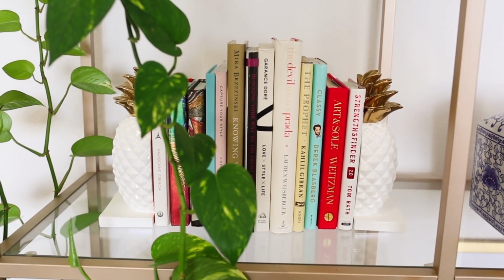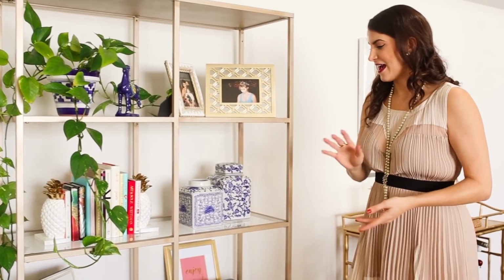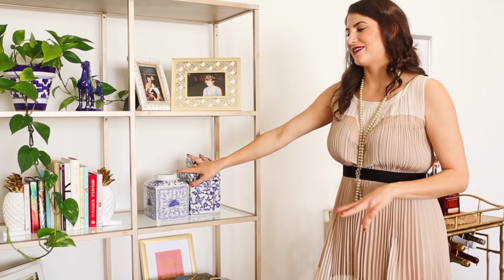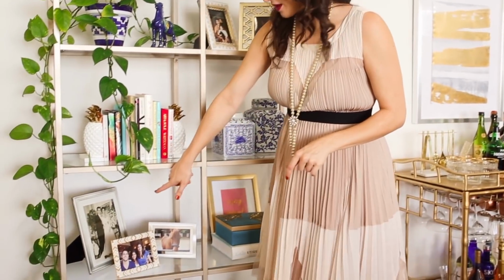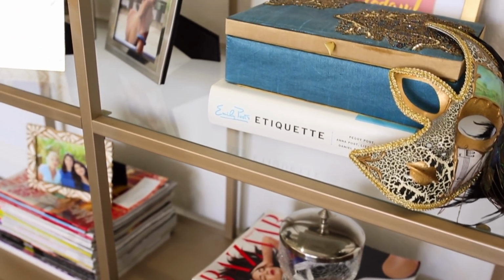I normally have pineapples all over my house. I love them. They are a sign of hospitality. And I also like to collect ginger jars. These are from Home Goods. I want to have a lot more, but I'm trying to keep my obsession to a minimum. And then a picture of my grandparents and other fun things I've picked up along my travels.